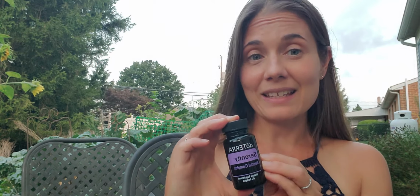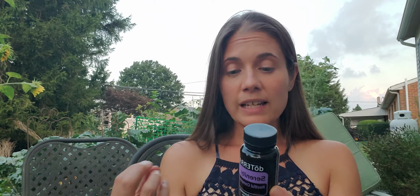Now, for the Serenity, they make a blend in a capsule form that is specifically designed for internal use. And not only does it include some of the oils that are in the Serenity blend, there's also other things in it like lemon balm, passion flower, and chamomile. And one of the interesting things that I find in the Serenity blend is the L-theanine, which is an extract from green or black tea.